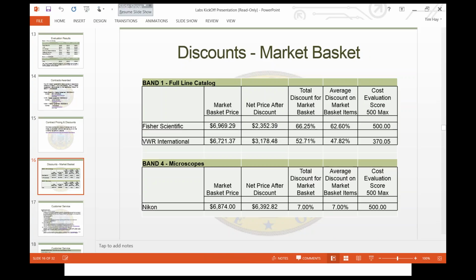On the next slide, I provided a snapshot of the market basket to give you an idea of what our discounts are. We required a market basket, and you can see on there we had the market basket pricing, then the pricing after the discount is applied. For Fisher, the total discount for the market basket itself was 66.25%, and the average discount on all market basket items was 62.6%.